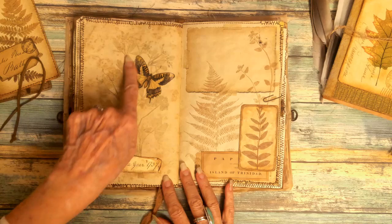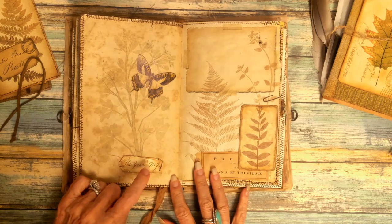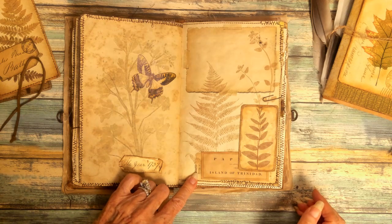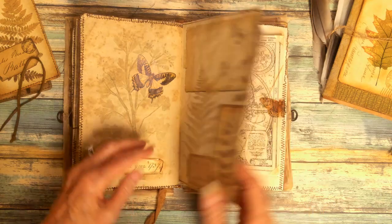This is a sticker I made. I think this is Tracy Fox Butterfly. And then a label from her new kit, as is that and that. And this is from an older kit, Botanica, which I love.